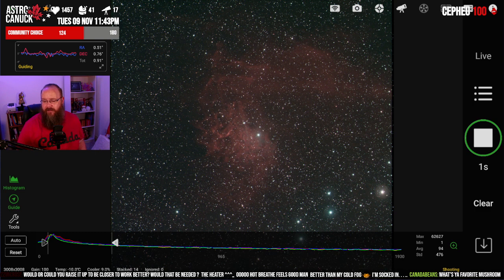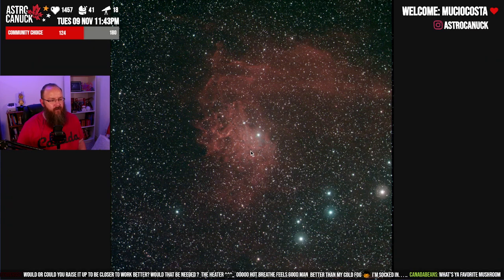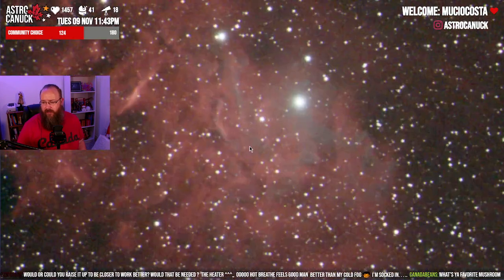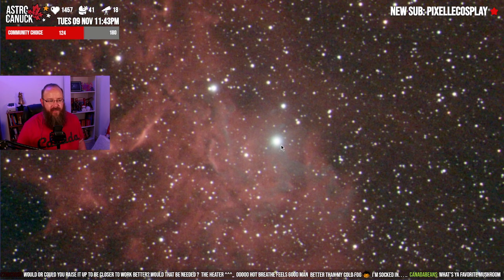We got 15 exposures stacked up here on the Flaming Star Nebula. Let's see if I can get a little more detail popping out here. See if we can get some more of that reflection nebula in there to show itself. Now we stretched it a little bit there, a little more, but yes, we're starting to see that blue, that cyan, kind of turquoise within all the red. That's that star reflecting off of all these gas clouds.